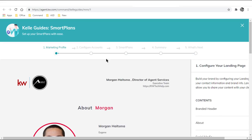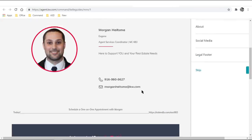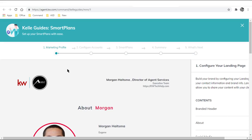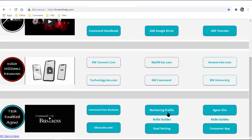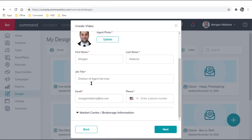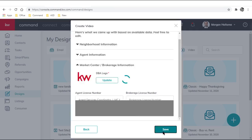And then your marketing profile, everything draws from your marketing profile when you're creating websites, marketing material, campaigns, anything like that. Anything that draws from your headshot and things like that, it's going to be your marketing profile. You just give that a click. You can also find it inside of your settings up top here. That's where it's drawing all my information from. Yep, that's perfectly fine. Put my phone number in here. And then my marketing information. Yep, that's perfectly fine. And then I'll hit next.